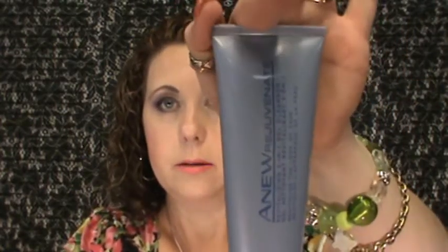Woo! Then we have this little bag. I zipped it like this to avoid spills. Some stuff in there. And, oops. She's putting in here. I have been enjoying this cleanser for almost a year now, and this is the new cleanser Rejuvenate from Avon. I have not tried this, so this would be a good one for me to try.